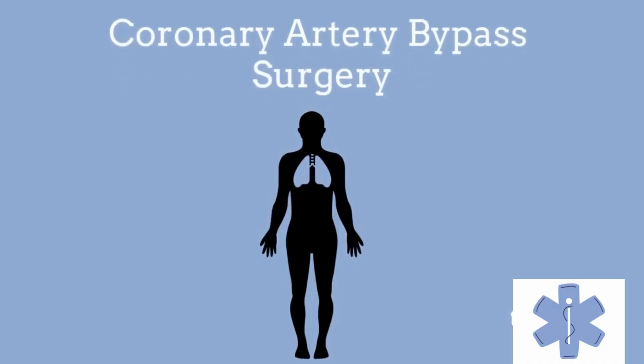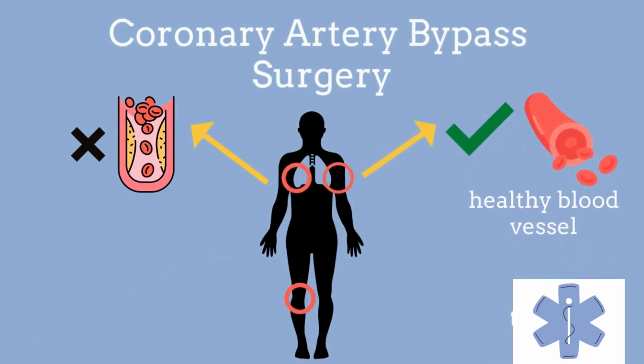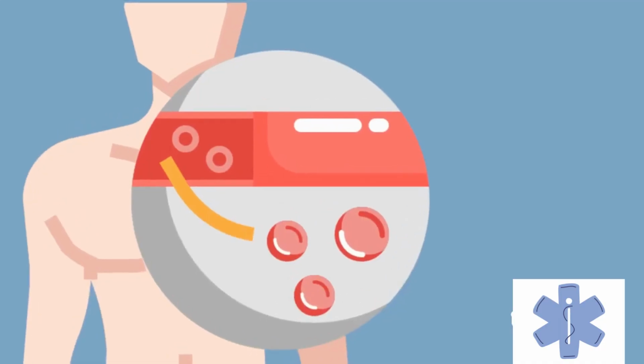If severely blocked arteries are causing the heart failure, coronary artery bypass surgery may be performed. The procedure involves taking a healthy blood vessel from the leg, arm, or chest and connecting it below and above the blocked arteries in the heart. The new pathway improves blood flow to the heart muscle.